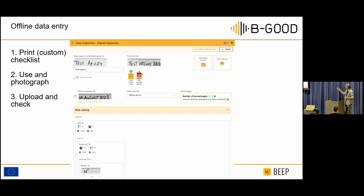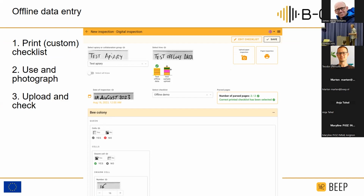Right. So it's a means to be able to work offline, to print this checklist a few times. You might even use a whiteboard if you want, so you can write it and reuse it if you want. You make a photo and then you digitize like this. So we're excited about this feature because it's quite advanced, you can say.